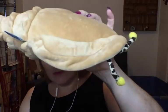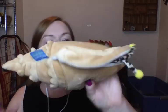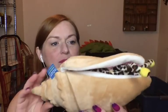And then lastly, we got this. And originally when I got it, I thought it was a Folkmanis puppet because Folkmanis makes a puppet like this. But it is a plush, what are you? You're some kind of sea snail, right? It says Best of Barbados.